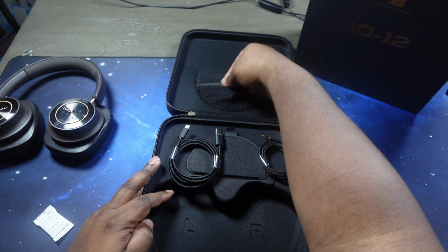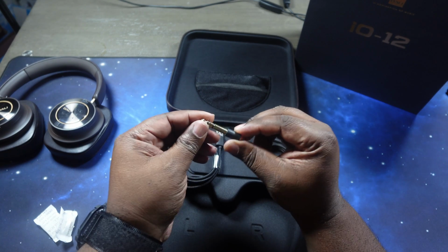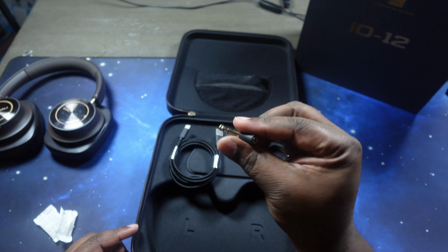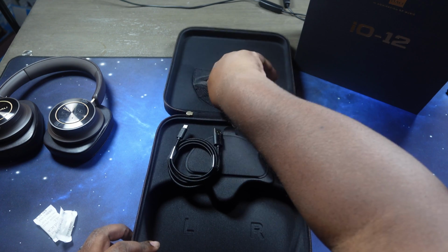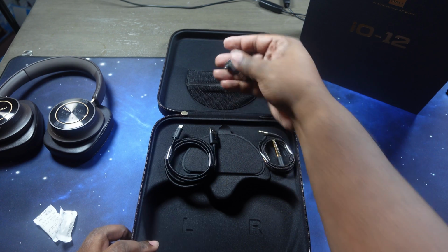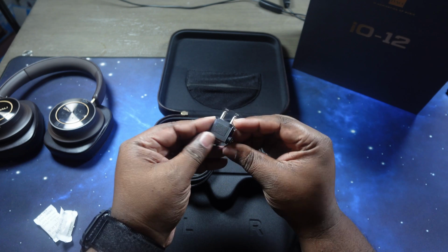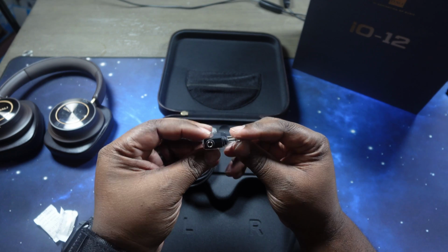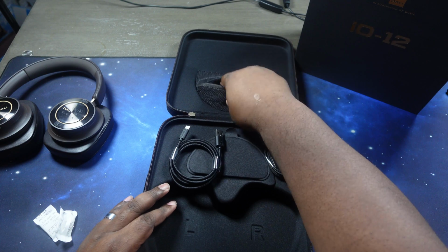And of course, you have more poison. You got your 1/4 adapter, so if you're plugging into like a hi-fi unit or your stereo unit, you got that. And you have your airplane adapter. I don't know how many more airplanes are using these anymore, but it's always good to have this if you're on a flight that has it.